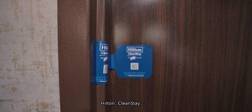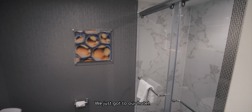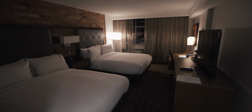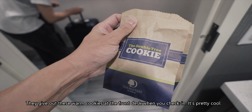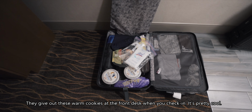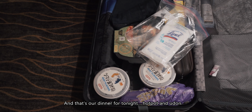Hilton Clean Stay. Oh, I have the key. I just got to our hotel. They give out these warm cookies at the front desk when you check in. It's pretty cool. And that's our dinner for tonight. Hot pot and udon.